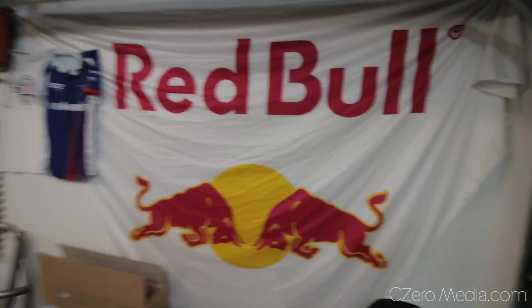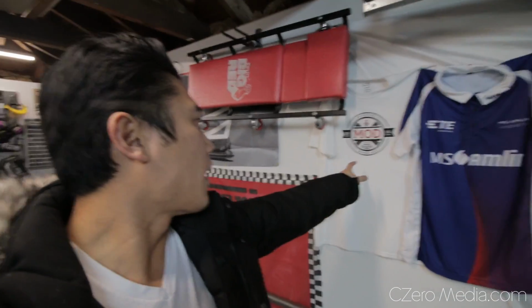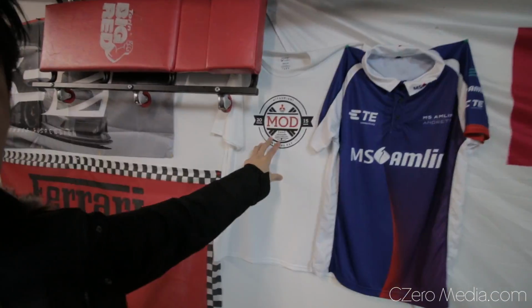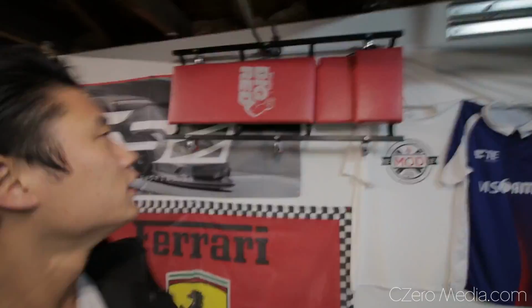So here is my Red Bull flag, which came with my Red Bull fridge because I chug Red Bull all the time. It's a team I work for, Formula E racing team, and MOD, Mitsubishi Owners Day. This was the last Mitsubishi Owners Day we had here in Chicago, which is about a 4-hour drive from where I live.